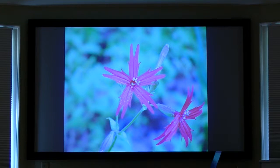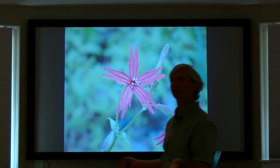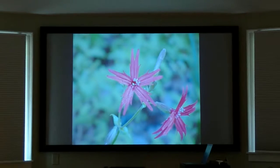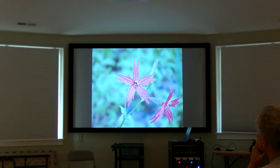Anybody have any idea why you would call a red flower a pinkster? I don't know, we had to look ourselves. We couldn't believe it. It's like, you gotta be kidding me. That's not a pinkster, that's a redster. It's a red flower. It's called a pinkster because it looks as if someone took a pair of pinking shears.